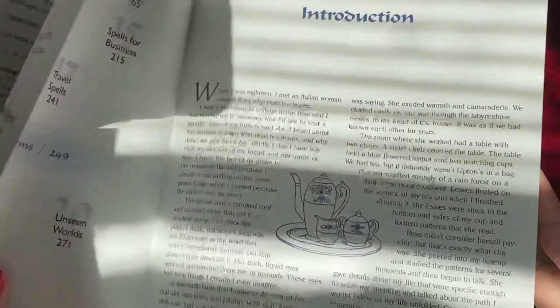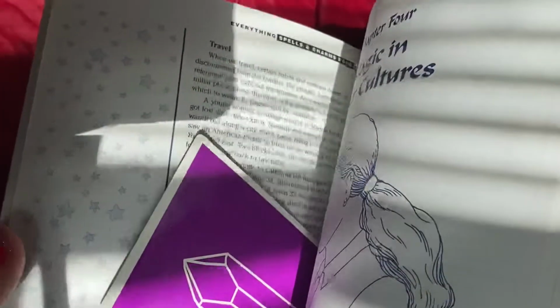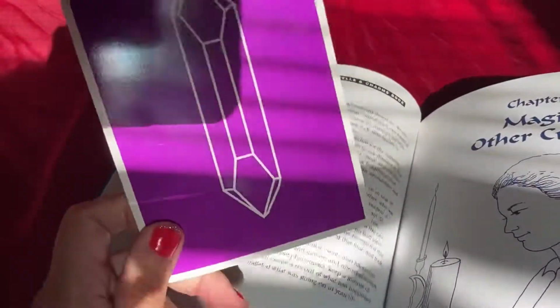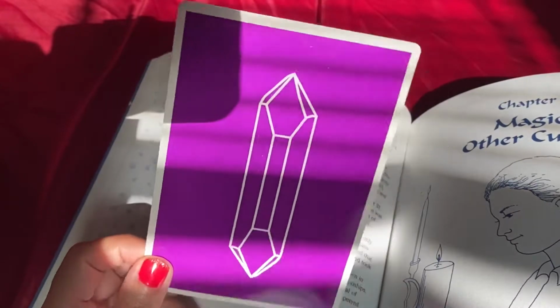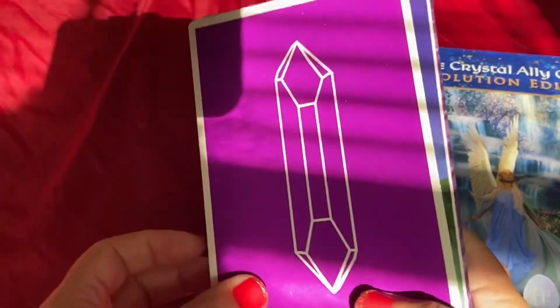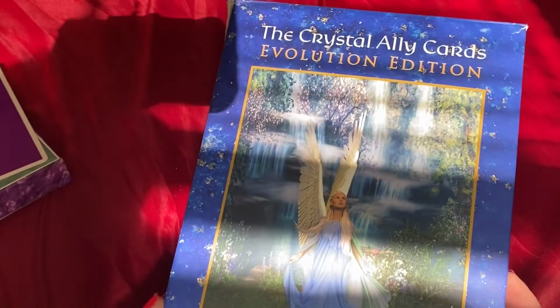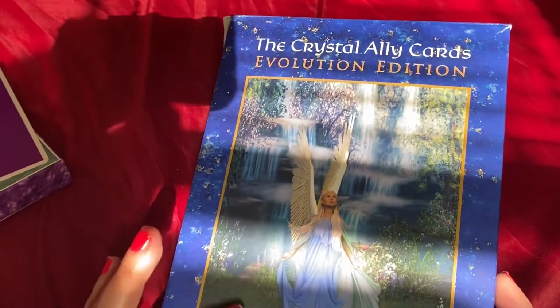Some of the stuff in it. Travel spells. This is from my crystal. It was the Crystal Ally cards. This is the card I showed you. It comes out of this one. Labradorite. And then here's the Evolution Edition. It's the same deck. She added, I think, 21 cards.